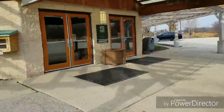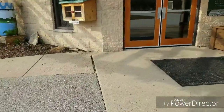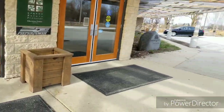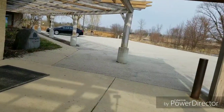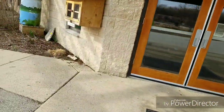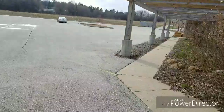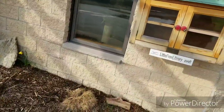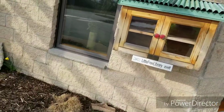Hello, I'm at the Mequon Nature Preserve. Thought I'd come and check it out. Never been here. Seems like some little ponds here. Seems nice. It's closed, of course, because middle of the week and it's still April. Maybe they have better hours in May.